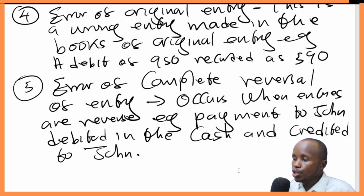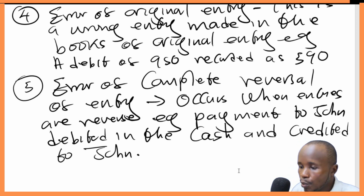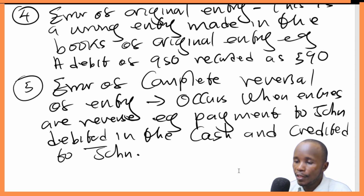When you make payments to John, you are supposed to reduce the amount in your cash book. That means it is supposed to be credited. Instead of crediting, you went and debited the cash book. So that is complete reversal of entry. What was supposed to be debited has been credited, and what was supposed to be credited has been debited, but the transaction took place with the correct figures. So that is called an error of complete reversal.